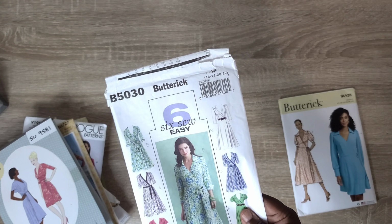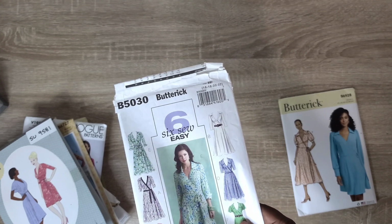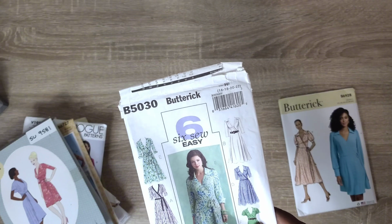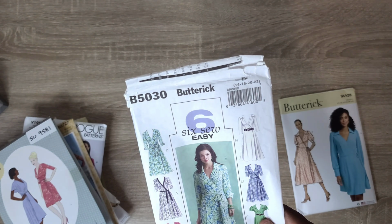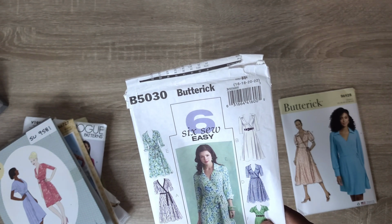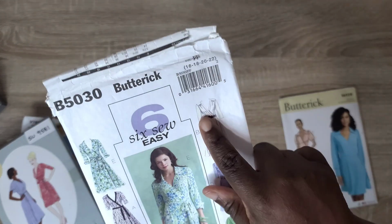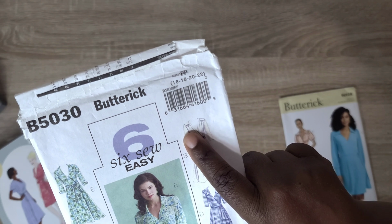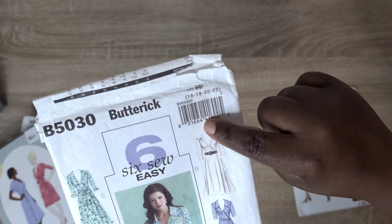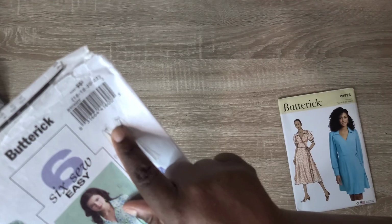Now this one, I like this one because, if I'm not mistaken, I think it's still in print. But I like this because you have 6 different takes on a wrap dress, and every last one of them is different in some way. Like this one here, view B, you have a forward shoulder with gathering on the neckline, and also, I'm sorry, underneath that little neck here.